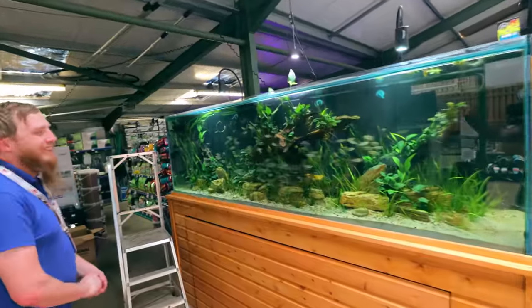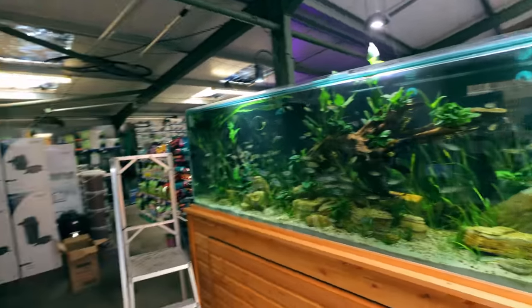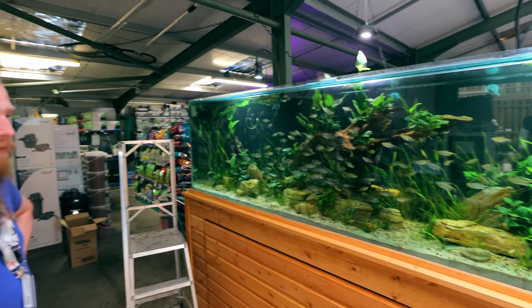Right, partial water, 50% water change is now done. Yeah. It's cleared it up a fair bit. It's not perfect yet, but I think another week. Getting a balance, and it will be, wouldn't it? This is not something you can rush.